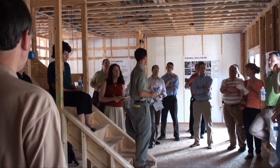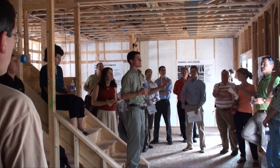We've also had some open houses where we had the local neighbors in, and many of them were intrigued with what the house embodied and said yes, they would have considered it.